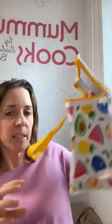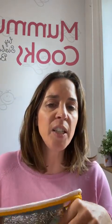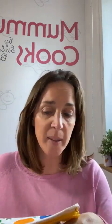So when you're taking food out of the freezer, it does need to go into something that mimics a fridge. So a cooler bag is a good idea. It's a cooler bag and a cooler pack. So you would add this to a freezer, and then you can take that food along the way.